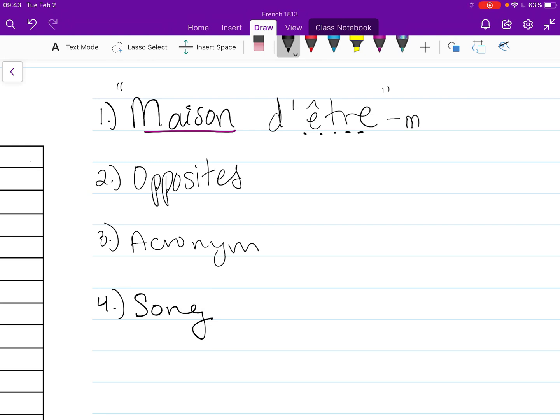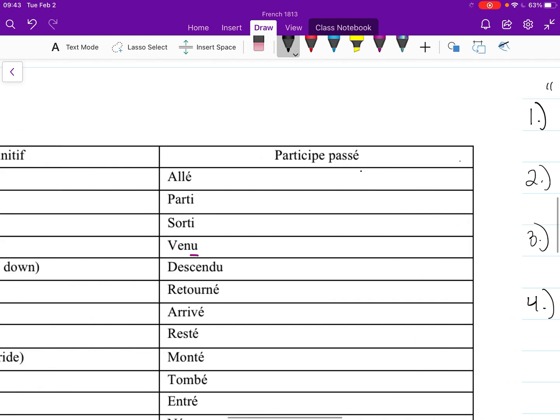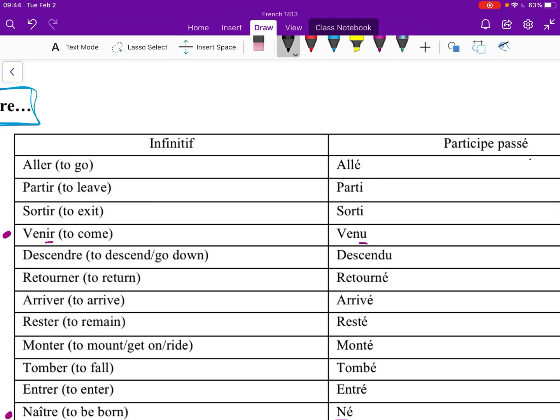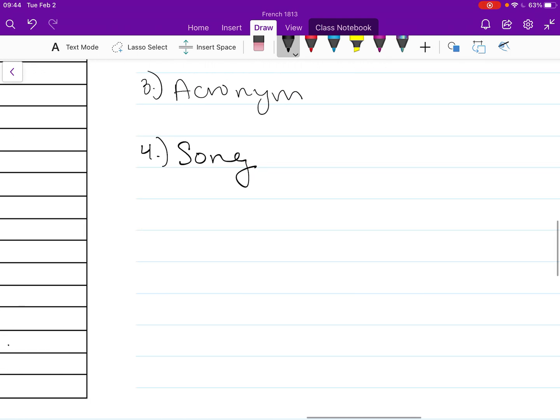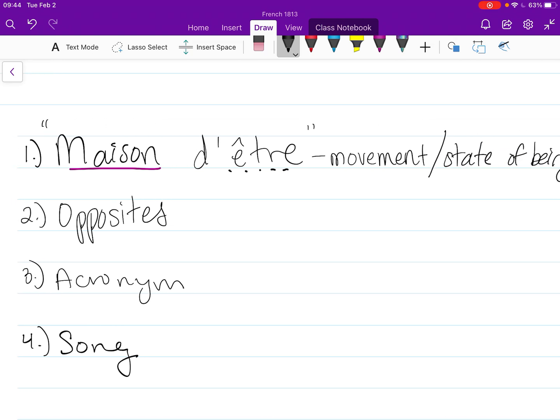But this really highlights the fact that these verbs usually have to do with either movement or a state of being, or a change in state of being. So for example, if you look closely at these, to go, to leave, to exit or to get out of, to come, to go down, to return, to arrive, to remain, all of those seem like movement. To be born or to die would be an example of a state of being. To become would also be a state of being, etc. So the maison d'être, if you are a visual learner, may be a really good thing to look at. That's in your book, like I said, or if you just Google it, you will find it.